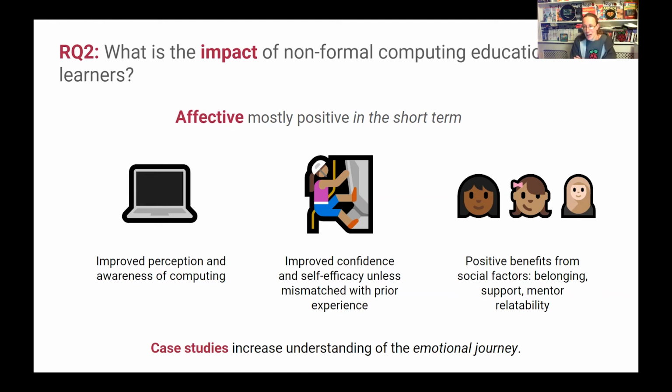One of the other things that came through strongly was the improved confidence and self-efficacy was only there if you had a good match with prior experience. So if you were trying to do an activity that wasn't well matched to the young people and the experience they'd had previously, then you can actually have a negative impact on those factors. So again, that's something we've seen elsewhere in other research and is really important to keep in mind.